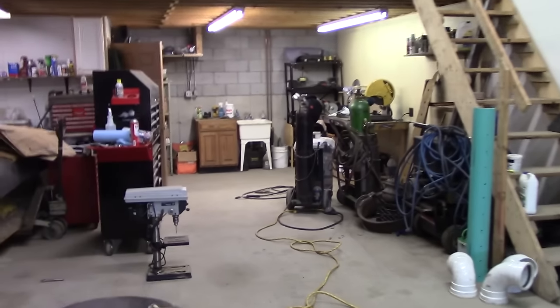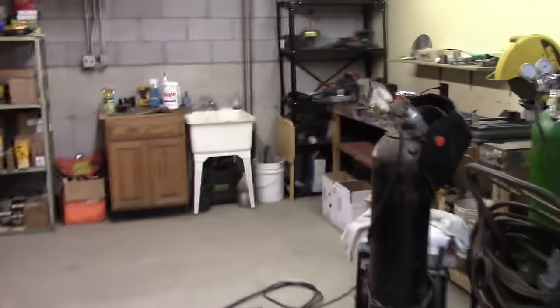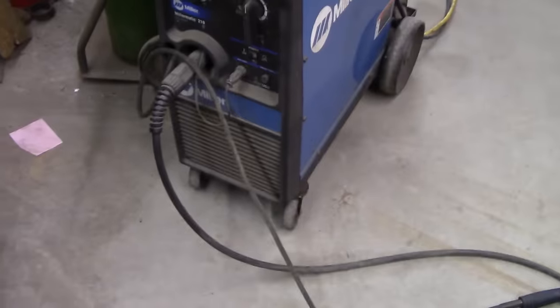All right, we're at the shop, and this is the corner where we're going to be working. So you can see he's got all sorts of cool stuff. He's got the chop saw here, he's got a cutting torch, which we won't be needing, and then he's got the welder, and so that'll be what we're going to be doing here.